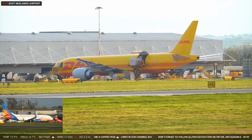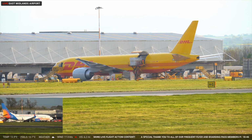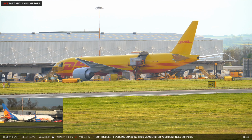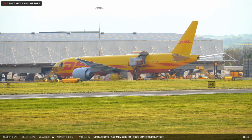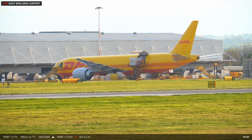Get a quick drink then while we're waiting for the next arrival to make its way into us. So the Ryanair and the Jet 2 pretty neck and neck at the minute. I think the Jet 2 just to the left of our screens there is all finished up. So I'll move off from that one for the time being. Let's have a look if we can change a few settings there.